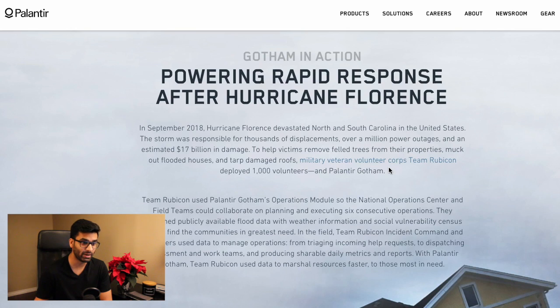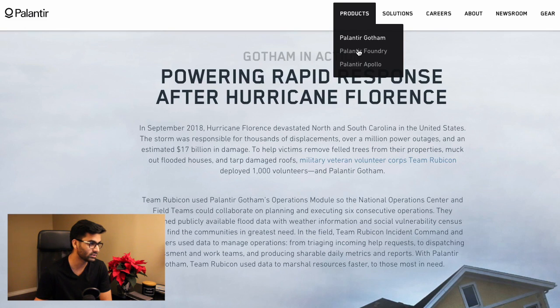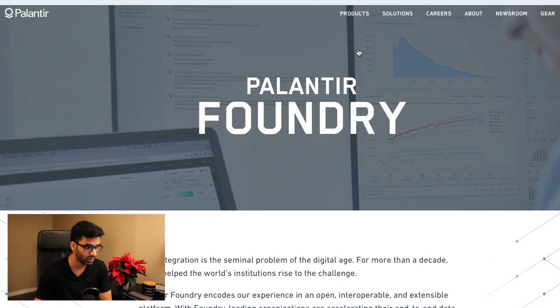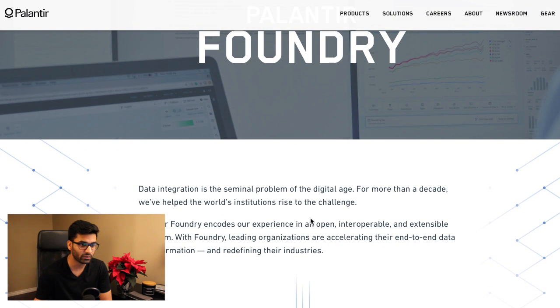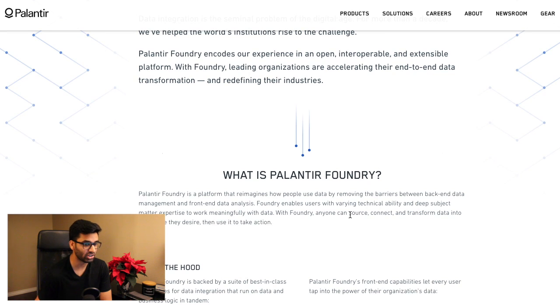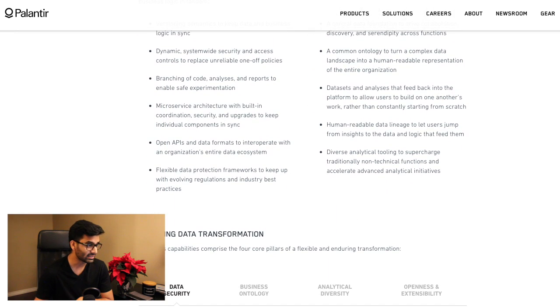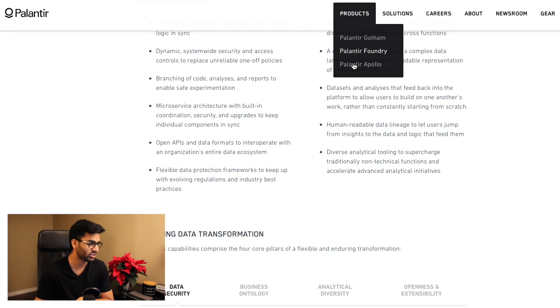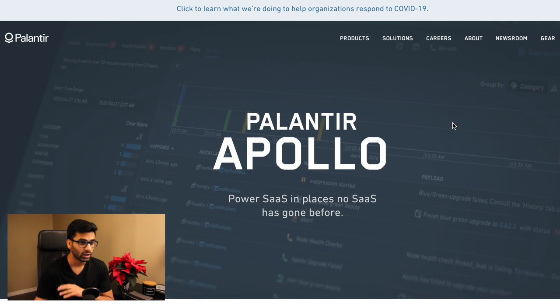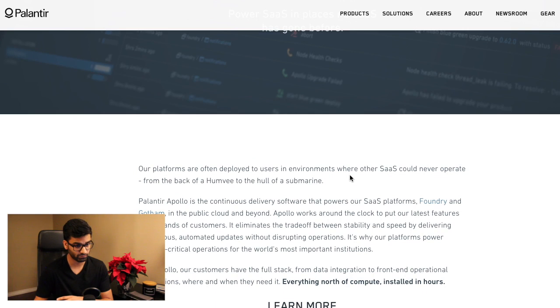But Palantir's scope has expanded to much more than defense, and this can be seen in their second product, Palantir Foundry. Now, as you can see, Palantir Foundry does something similar to Gotham, but is targeted at the private sector. It helps organizations interact with information by creating a central operating system for their data. Lastly, its product, Palantir Apollo, provides software as a service, also known as SaaS, and it manages and deploys Palantir Gotham and Foundry.